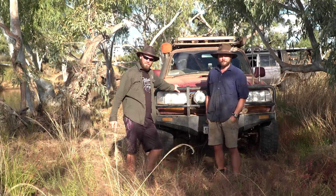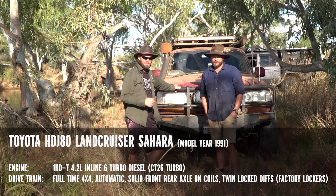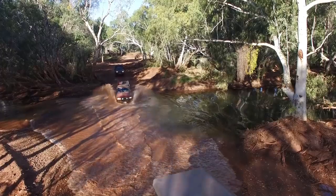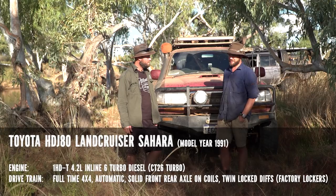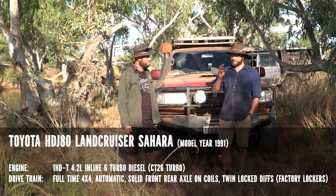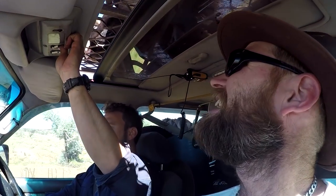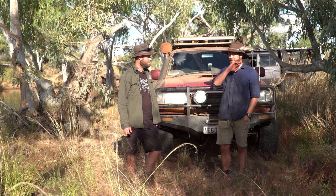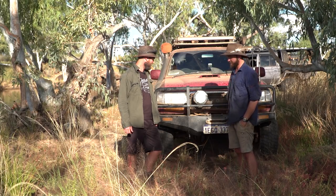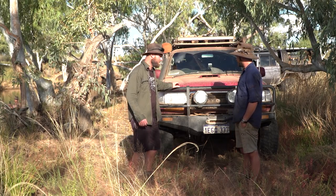All right, do you want to tell our audience about your 80, just all the specs, manual, auto, all that stuff? Yeah, sure. It's a 91 HDJ 80, so it's got a factory turbo diesel, 1HDT, 4.2 litre. It's got an intercooler. It's a Sahara model, so it has a few Sahara features, like front and rear diff locks. It's full-time four-wheel drive, centre console fridge and ice maker, rear air conditioning, sunroof, comfier seats, electric lumbar support, just a few niceties which are pretty good for a 26-year-old vehicle. Front and rear solid axles, all coil springs. So basically a very capable dinosaur with all the fruit.